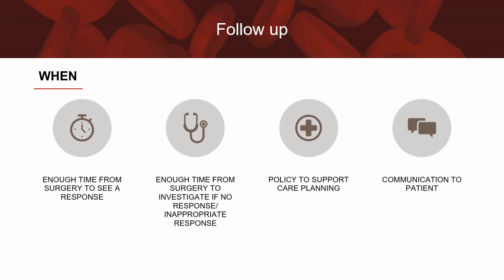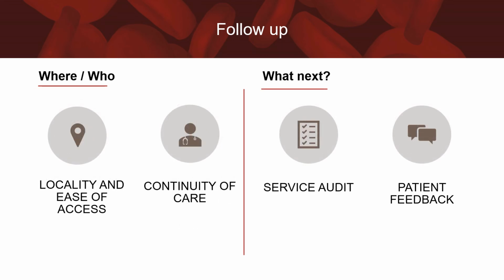From a patient perspective, it's about ensuring that staff are supported to make these decisions, that care planning and ongoing care management's in place, and that patients receive the information and have the time and follow-up to support them with compassion and consideration. For locality and ease of access in follow-up processes, and thinking about the number of appointments and travel and distance, do patients need to be in a physical clinical appointment, or is this something that can be done remotely via telephone or video link? The sensitivity of information that needs to be provided at follow-up probably is a factor here, and if it's complicated, if there's next steps, choosing the most sensitive and supportive format is appropriate in the best interests of your patient. Continuity of care here is also really important.